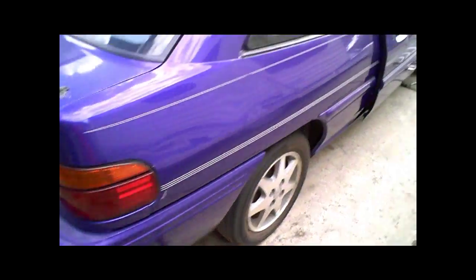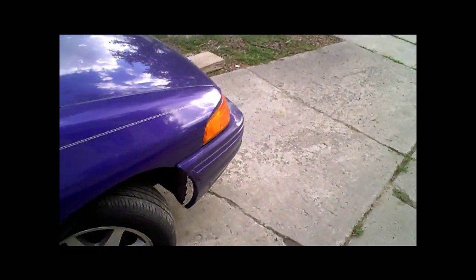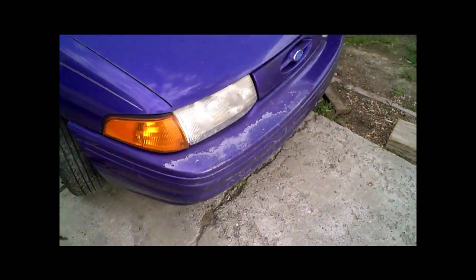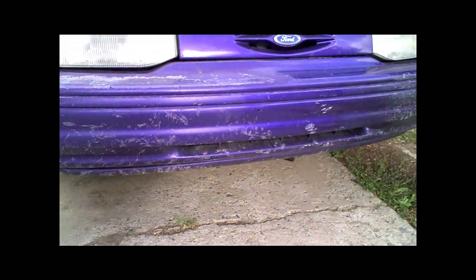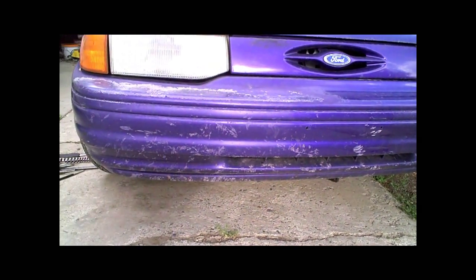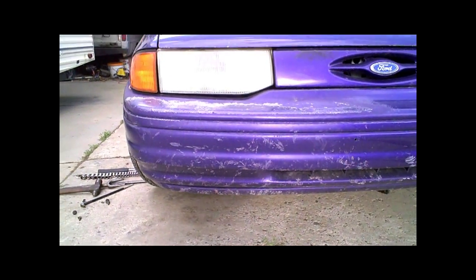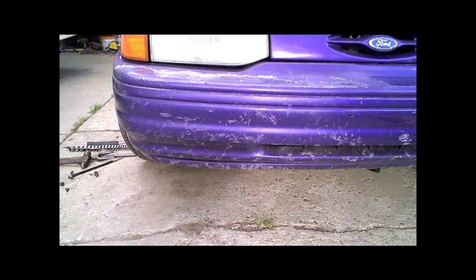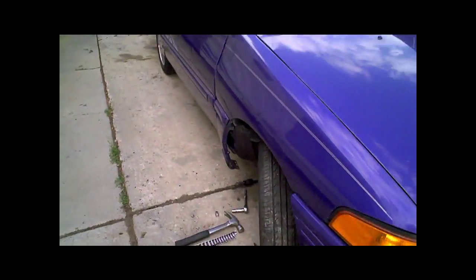Put a couple dings and dents. They hit the front end. They took out a brick wall. And in doing so, they moved the radiator core support back on the passenger side about 2 or 3 inches. And they got high centered on a boulder.